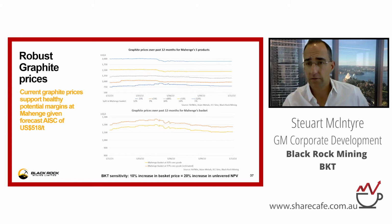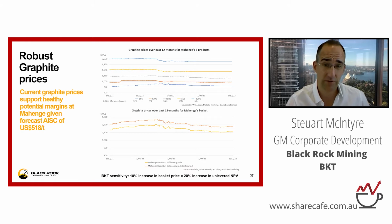These are the graphite prices for our 5 different products. I guess the key takeaway is in that top slide there, the first 2 products, the -195 and the +195, they can go into battery markets. You can see the percentage in the basket below. That's about 32 plus 9%, about 40% of our basket goes into battery markets, and the other 60% of our basket goes into much higher value end use products.